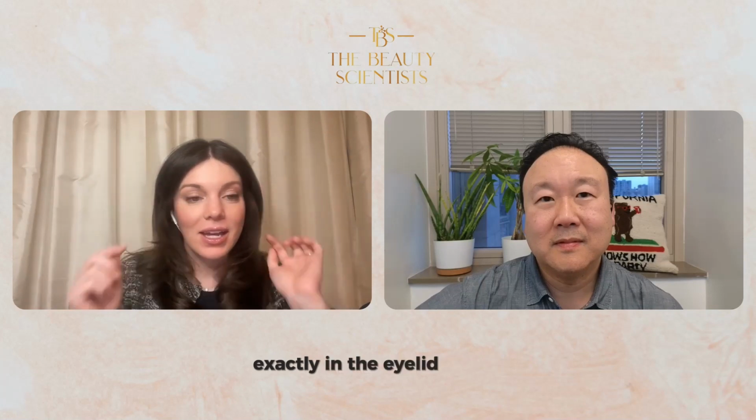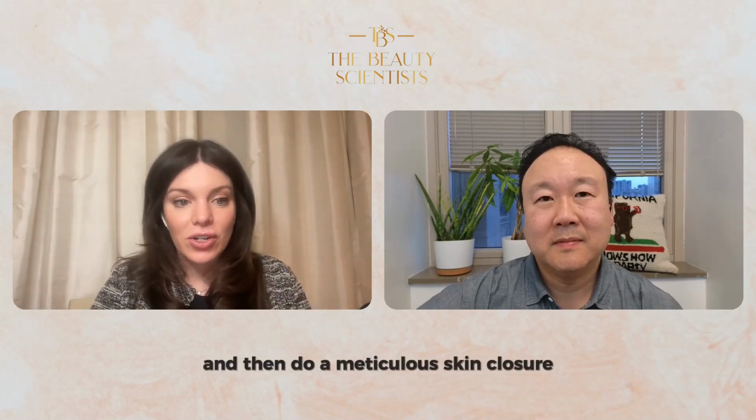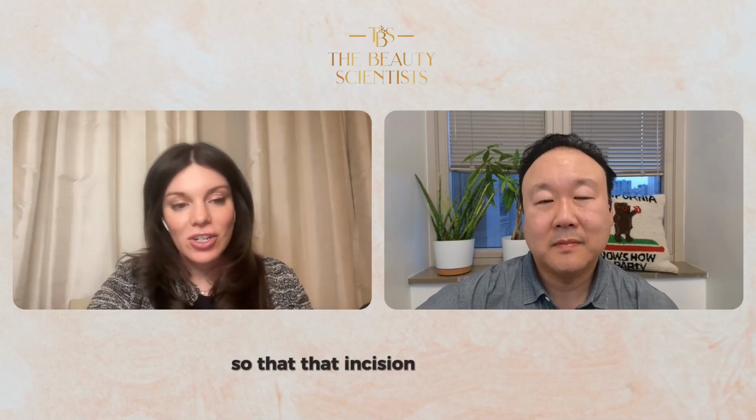So now I remove the extra skin, whatever can be pinched, so that I keep that incision exactly in the eyelid crease. I like to remove a little volume from the inner fat pads, or the ones close to the nose, to open up the inner eye area, but I just reduce it. I tighten up the muscle and then do a meticulous skin closure so that that incision heals really, really beautifully. And that's my favorite way to do upper eyelids. What about you? Very similar to you.